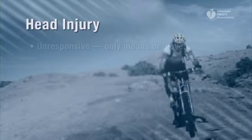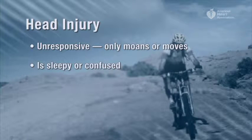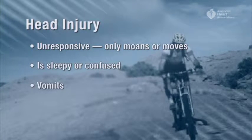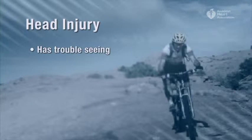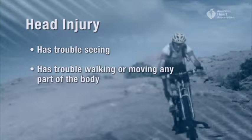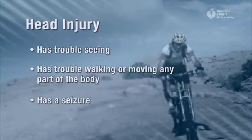Also suspect a head injury if an injured person does not respond or only moans or moves, is sleepy or confused, vomits, complains of a headache, has trouble seeing, has trouble walking or moving any part of the body, or has a seizure. The bones of the spine protect the spinal cord. The spinal cord carries messages between the brain and the body. If the spine is damaged, the spinal cord may be injured, and the person may have trouble moving her arms or legs, and may lose feeling in part of the body.